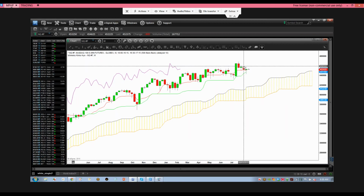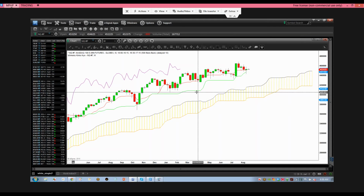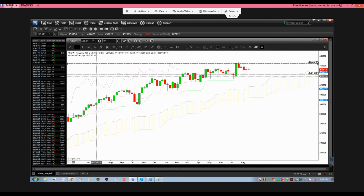So if you are doing pairs trading, something that we talk about in the Options University, I would go long on the NASDAQ and go short on the E-mini S&P 500 futures, or maybe the Dow or the Russell, and that would be a good pairs trade where you're basically playing percentage moves. Okay, so this is the NASDAQ. As far as support and resistance levels, I would say this is the support for the NASDAQ right now, and this is the resistance right now for the weekly time frame.